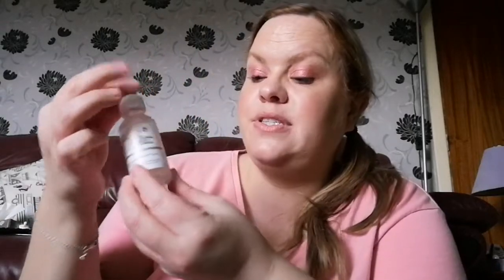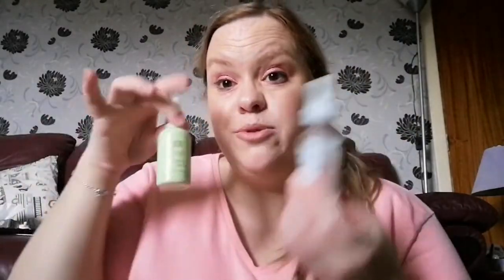I go between this and this one, which is the ordinary hyaluronic acid 2% and B5, which I got in a subscription box. And I've got it marked here because it was in my project pan last year. But as you can see, it's down to here. So I go between the two of these. Again, decent, don't affect my skin, don't react to my skin. Happy, joy, happy.